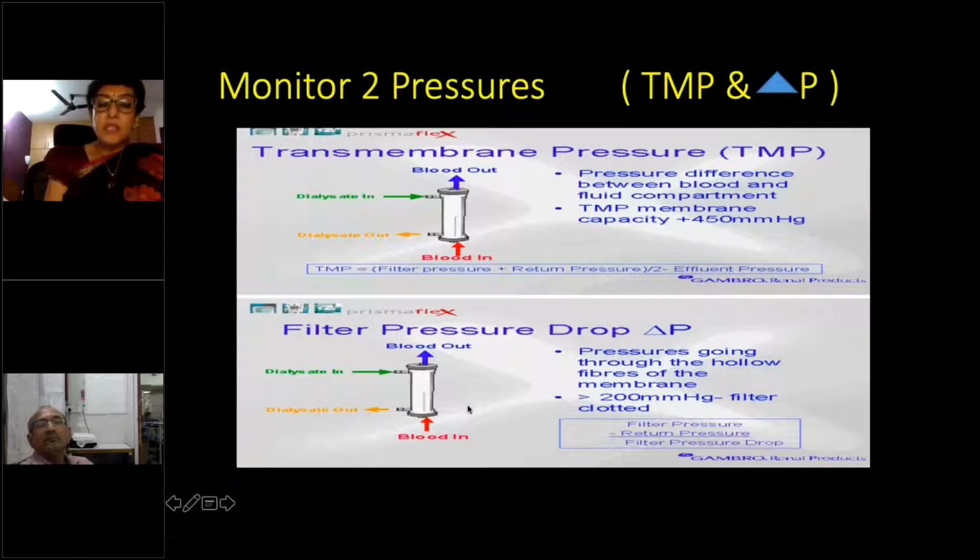If your TMP and pressures are going up, there could be clots in the filter. The clots could spread into the oxygenator. So these are things that you have to keep a close watch on.